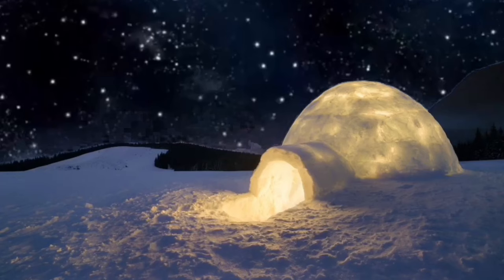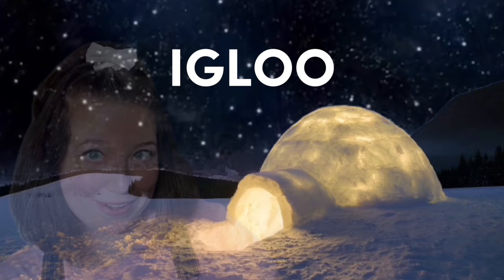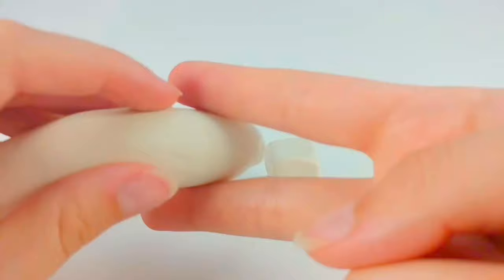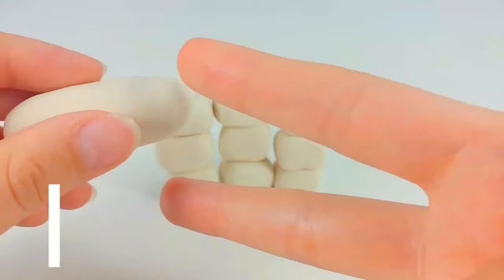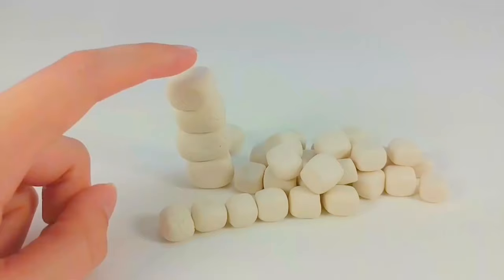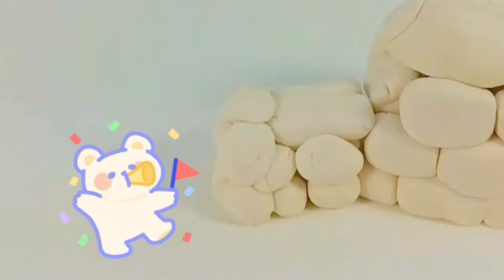This is an igloo. It's a house made of ice. Look at this igloo. Wow! I is for igloo. Let's make an igloo with our magic Play-Doh. We're gonna cut and make some blocks for our igloo. Now that we have all the blocks, let's make it! Wow! This polar bear is so happy to call this his home. Bye-bye.